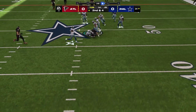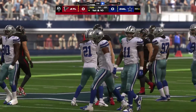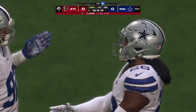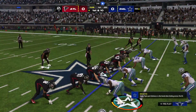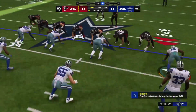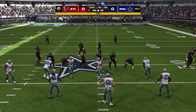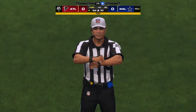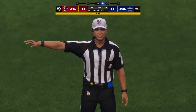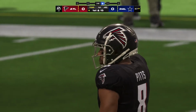Complete to Drake London. And he'll be taken down, but not before they work it across midfield. A gain there of 21 yards. So from Cowboy territory now, here's 1st and 10 at the 48-yard line. Now some movement before the snap. And we'll hear from our referee for the first time this afternoon. So they accept the penalty, of course, and push the offense backwards a bit.